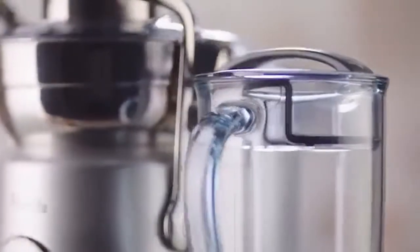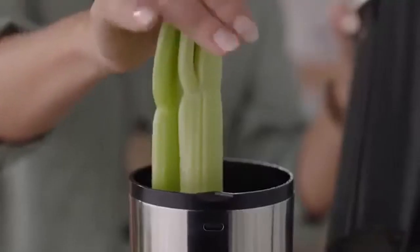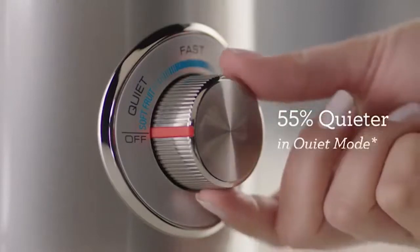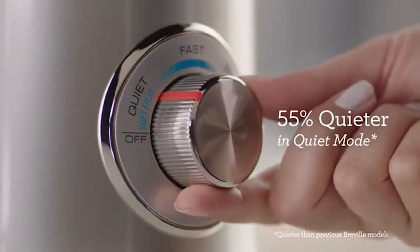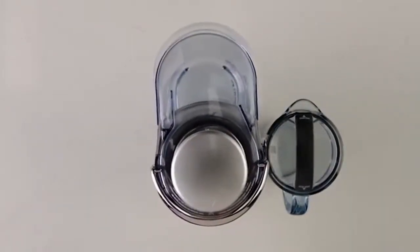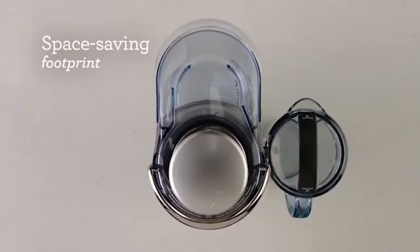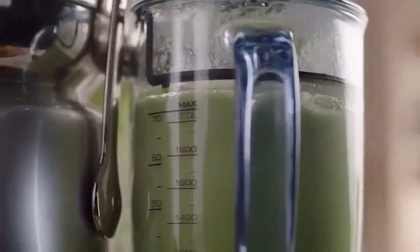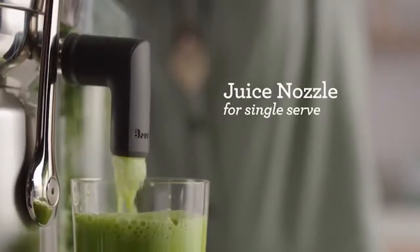It's the only juicer in the market that can extract 2 litres of delicious, nutrient-rich juice up to 5 times faster than a cold press. The quiet mode reduces noise by up to 55%, ideal for when you really need to be quiet. We've reoriented the waste bucket, creating a unique space-saving design which is a better fit for every countertop. Our cold spin technology produces less than 2-degree temperature transfer, ensuring optimum nutrition is retained. A handy juice nozzle attachment gives the option of juicing straight into your glass.